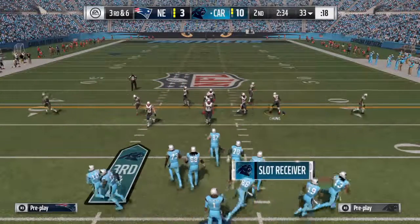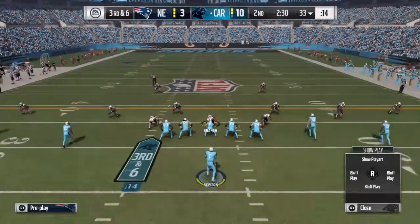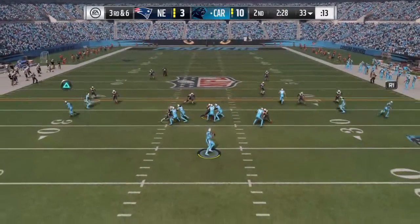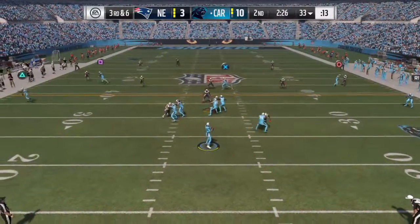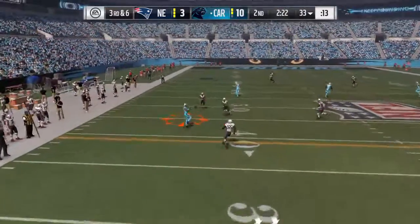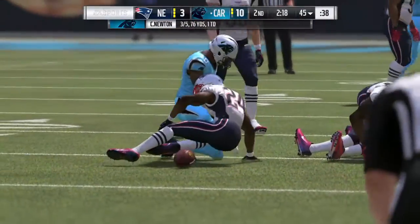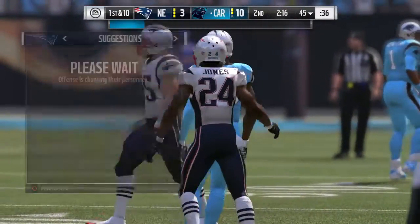I got 19. They come out 5 wide, 3 of them to the right side. After the run, Newton going to throw. He's got time in the pocket. Steps away to his left. He gets it to Brown. Complete. They pick up 12 on the play there, and they move the chains.